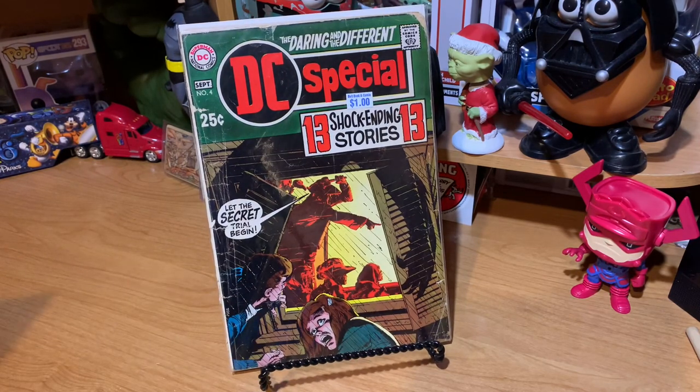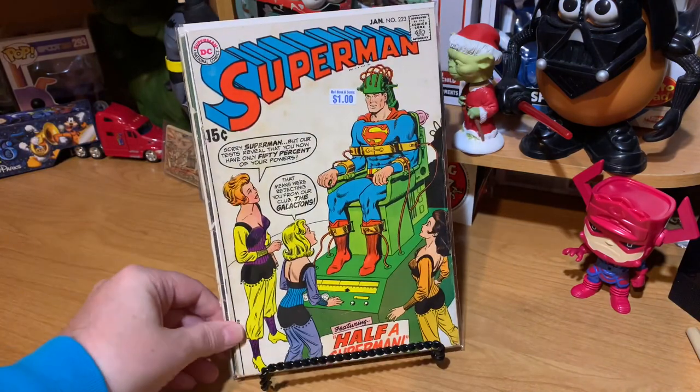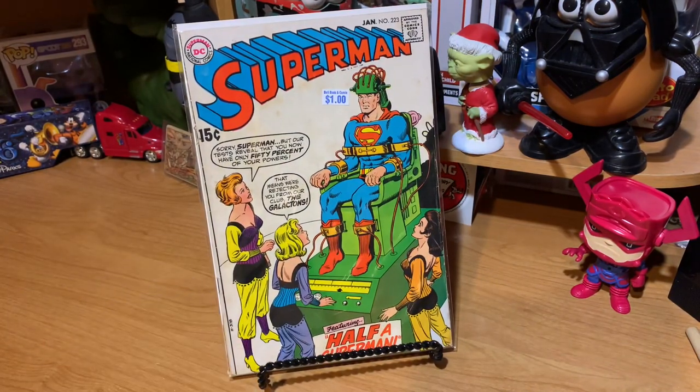All right, next we've got a 15-cent issue of Superman. This is Superman number 223. And I don't know what kind of chair this is in, but it almost looks like they're going to electrocute Superman, maybe with some kryptonite. Who knows how that works? I have no clue.